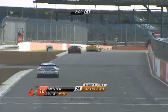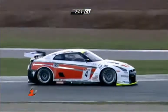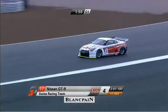Yeah, and it's good to see that these cars are really on it, because the track, as we said earlier on, looks very good, but these lap times they're doing are far quicker than what we saw yesterday. So it's good to see that the battle is starting already.